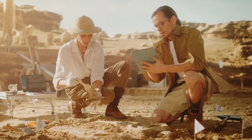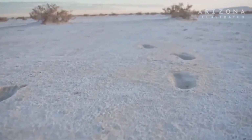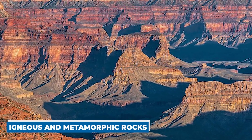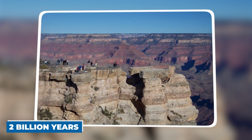It's a thrilling time for science and exploration, and the Grand Canyon is leading the charge in uncovering some of the world's most incredible secrets. The development of the igneous and metamorphic rocks that make up the inner gorge marks the beginning of this narrative, which takes place almost 2 billion years ago.